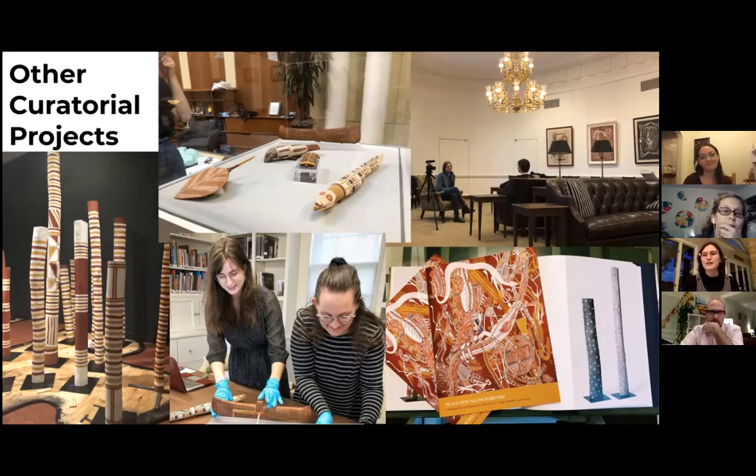So understandably, a lot of our visitors might not have any previous exposure to Indigenous art. We want to share that with them in a way that is respectful and true to what the artist's intentions were in creating the work. So that has been an exciting and difficult challenge, but incredibly rewarding. So we were able to stretch those muscles in all the different projects that we did.